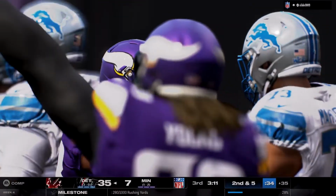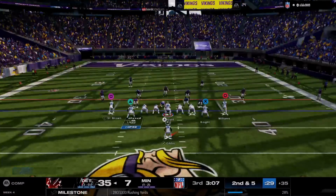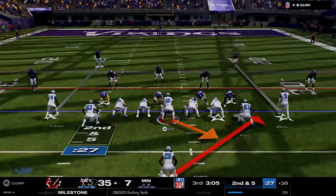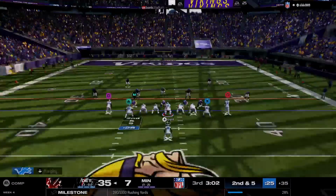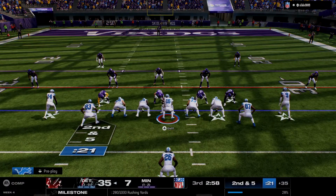Kate, this is why coaches across all levels of football harp on the importance of good, fundamental tackling, not just to hear themselves talk. It's to make sure that when one of their guys has a chance to bring down a running back, they're able to do it and keep those plays from going any further.